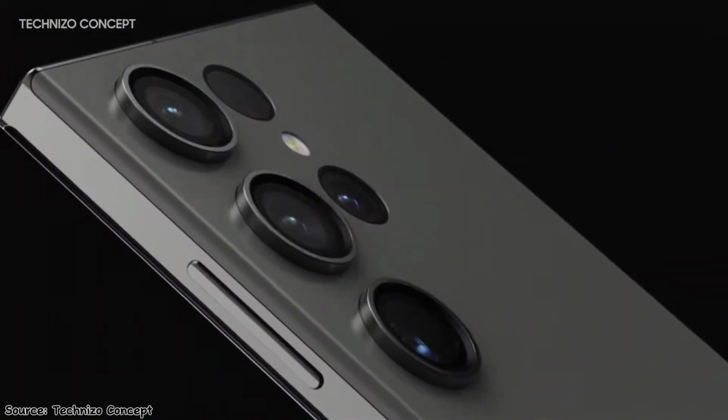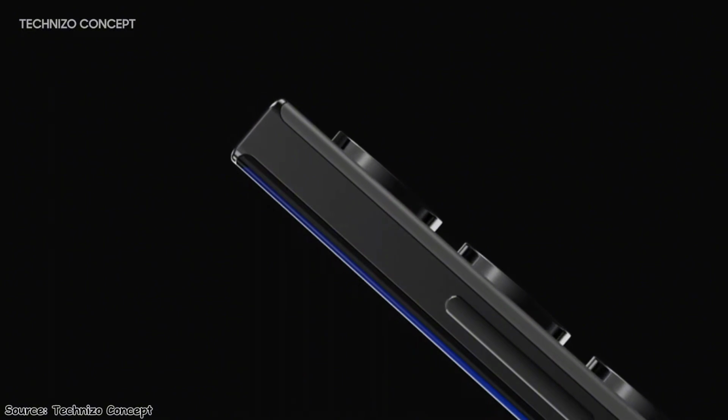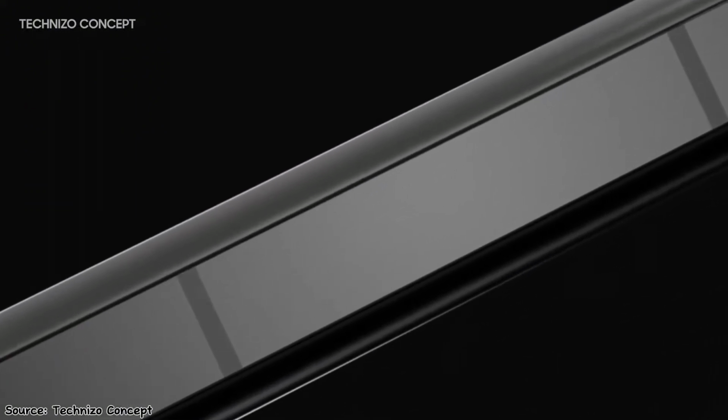The maximum charging speed will also be increased from 45 watts to 65 watts, which is 50% faster. The 65-watt charging will put Samsung into the big leagues with other phones that have super fast charging.